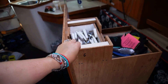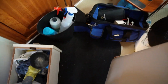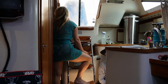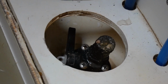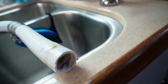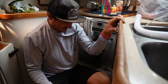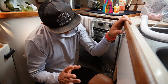I'd pull this guy out in order to get back there. Stinks. So that's what's going through that little tiny hole? Yeah, no, well, nothing's coming through, because if you put chunk like that, it just collects at the bottom and builds up and molds up. That's why I've said 100 times, please do not put anything down the sink, because the hole on this through hull is tiny. So any little thing gets through there, it's just gonna sit there, create mold and nastiness.